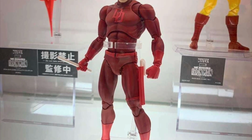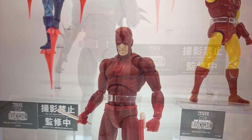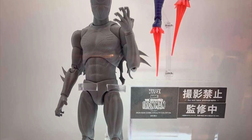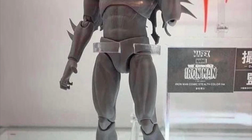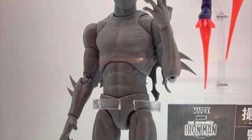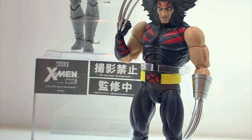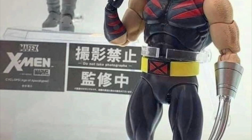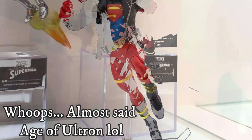I love the way the DD logo looks. We get his billy clubs, and I know we're going to get something similar to Nightwing with the bendy wire on the billy clubs. Then we're going to be getting a comic version Spider-Man 2099. This is, of course, an unpainted prototype, but it does look pretty cool so far. And then we're going to be getting an Age of Apocalypse Wolverine, bub. And he looks pretty awesome, but I'm not a fan of this design. I do like the wacky hair, though, but I'm not a big fan of the Age of Apocalypse storyline.